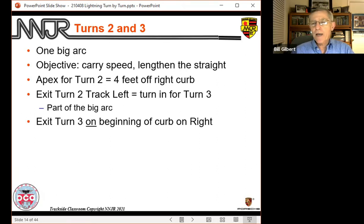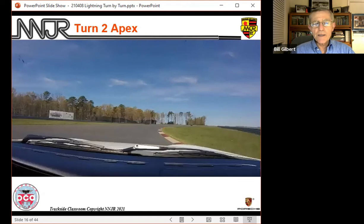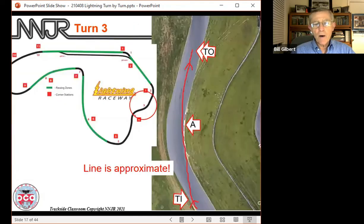And that puts us out track left as we exit turn 2, but the same arc of the wheel brings us right back into the curb on the inside of turn 3. In fact, we want to drive right over the beginning of that red and white curb at turn 3. So let's see what that looks like. Here's the approach to 2. This is the apex. I don't think in this particular photo that I'm the full 4 feet off, so it may not be the best photo, but the idea is the one big arc.